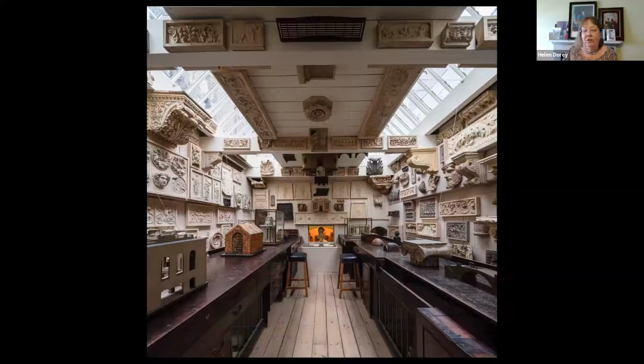Just as the restoration of the private apartments brought Mrs. Soane back into focus, so we hope the restoration of the office will bring Soane's working life back to the fore. And I was very touched to take Soane's biographer, Gillian Darley, up to the office earlier this week. And she got quite emotional and said that this was a space where she felt so vividly all that work and effort and rigour of Soane's office, and it just brought everything to life.